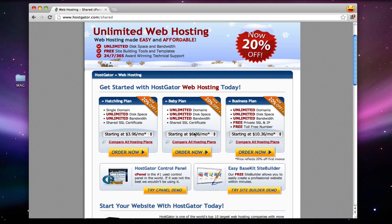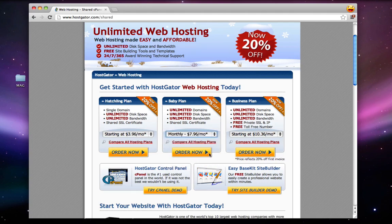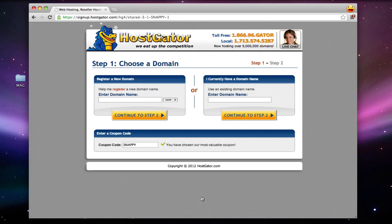And right here, you can choose to pay for 3 years upfront, 2 years, 1 year, 6 months. Obviously, the longer you pay for, the cheaper it's going to be. But I like to do monthly, so I'm not locked into any plan, and I can cancel at any time. So I choose monthly and click Order Now. Now this is the part where you choose your domain name. So again, the domain name is going to be the name of your website, or the name that people type up here to find your website.